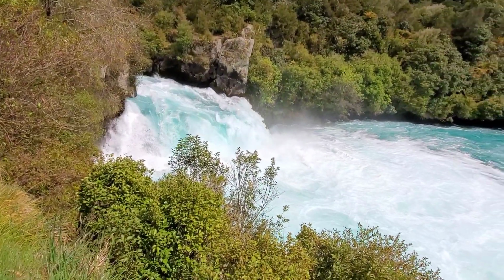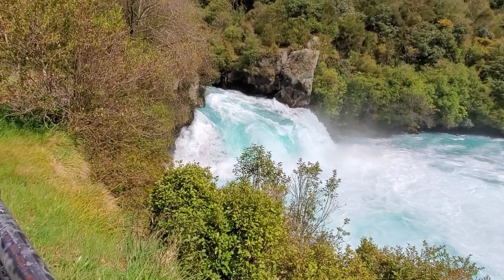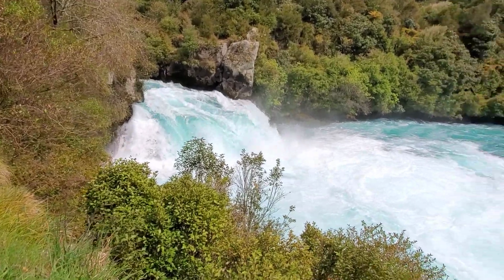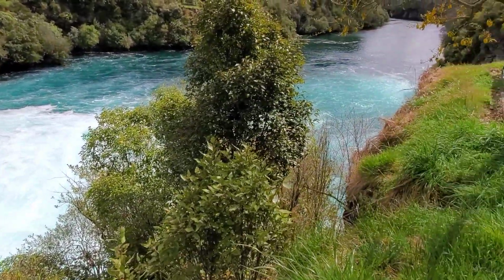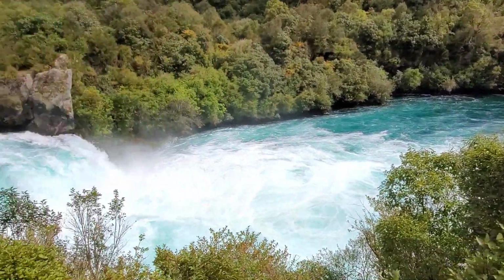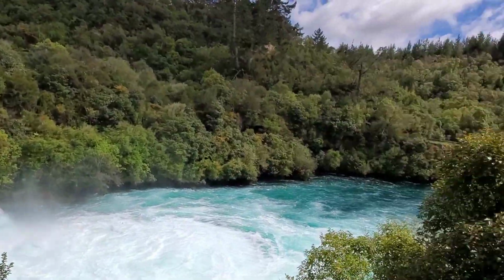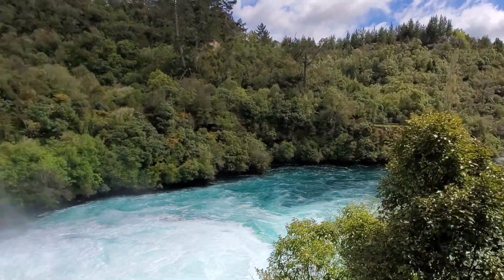The water's so blue, and it's like a super long waterfall that's mostly rapids until right here, and then it goes back into the Waikato, I think it is, river. And there's plenty of different little viewing point areas here all along on both sides. The one on that side is not nearly as good as any of them on this side or on the bridge. The falls were beautiful. I'm going to head back up to the car park now and head on to the next location.